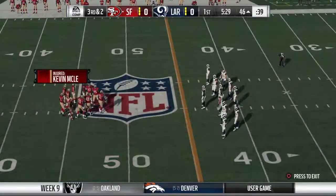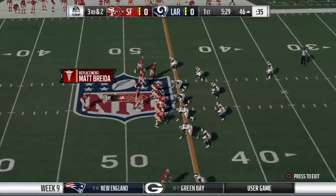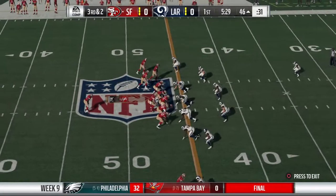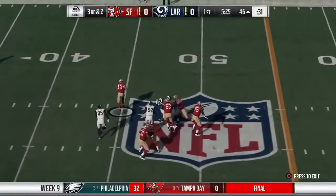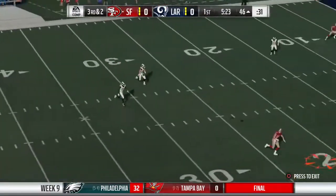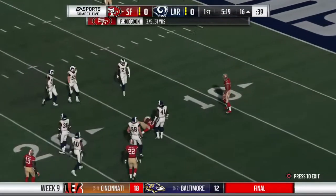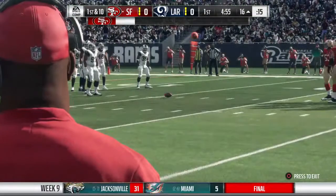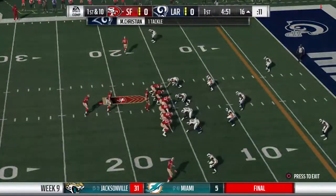So they run it on 2nd down. Now let's see what 3rd down brings here for the offense. Here we go. 3-19. They'll set up a throw. Wide open receiver complete. And he gets this one all the way down inside the 20-yard line. That goes for a gain of 31.